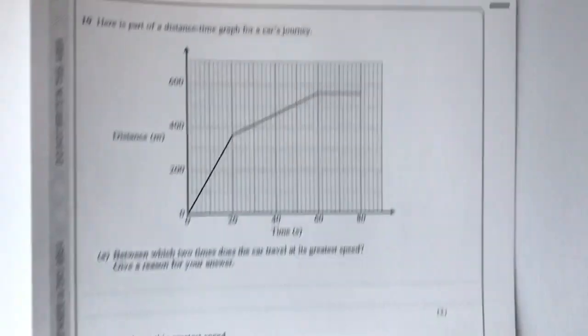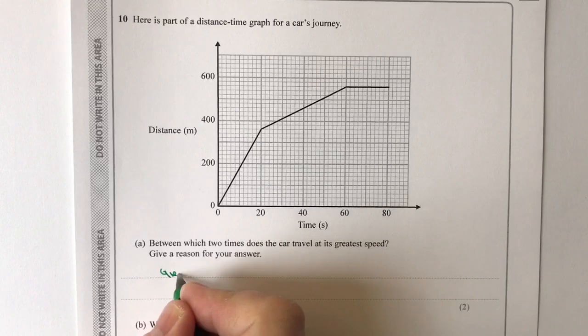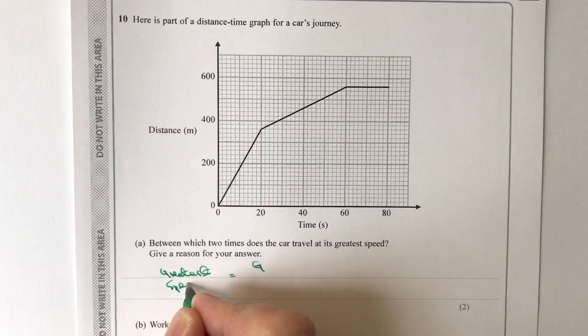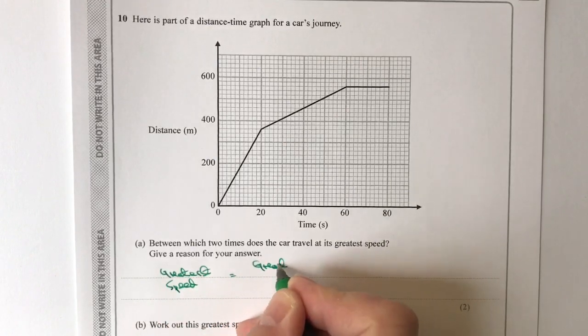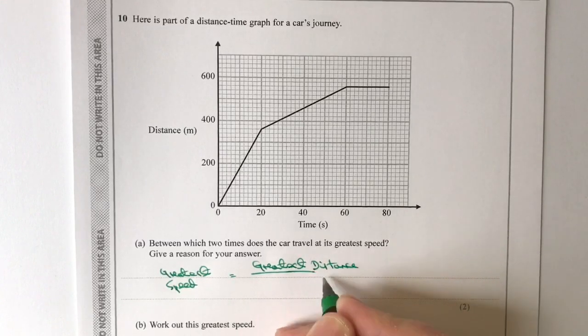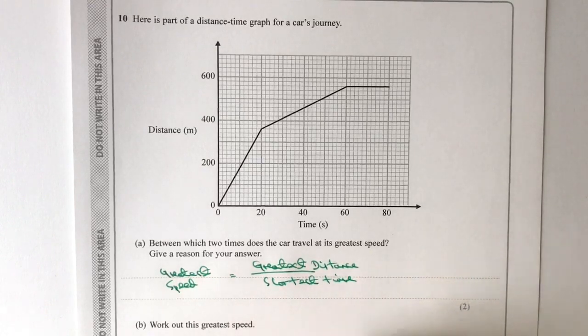Please do stop the video, have a go at this particular question, and then compare your solution. So, a distance time graph for a car's journey. Between which 2 times does the car travel at its greatest speed? Well, the greatest speed is going to be the greatest distance divided by the shortest time. That's what I'm interested in.